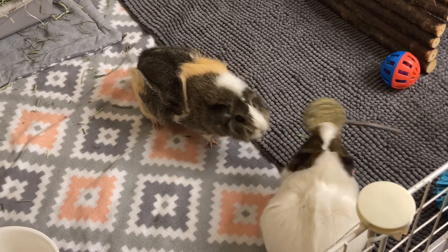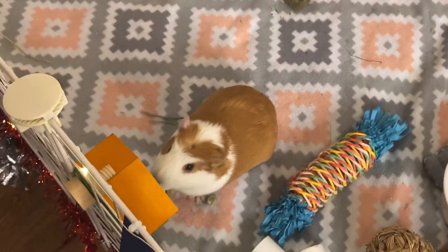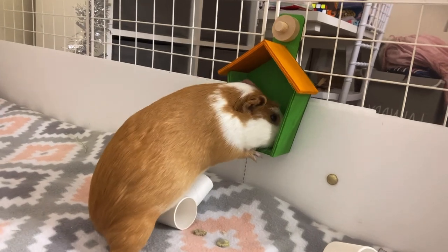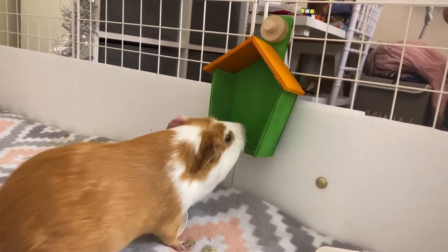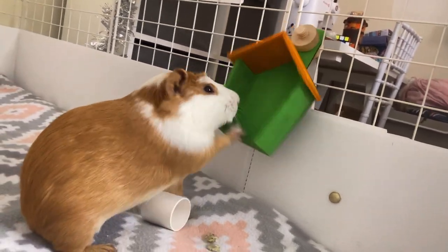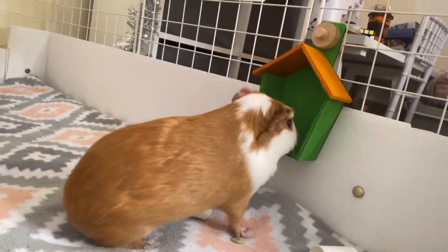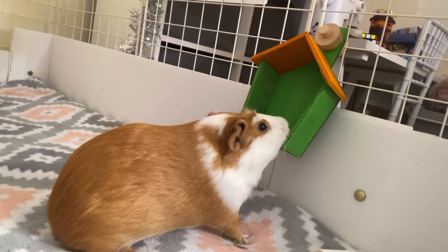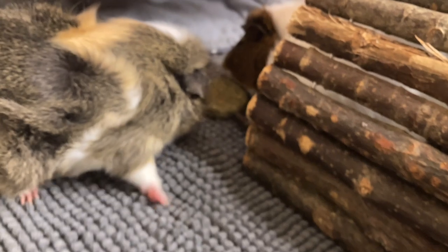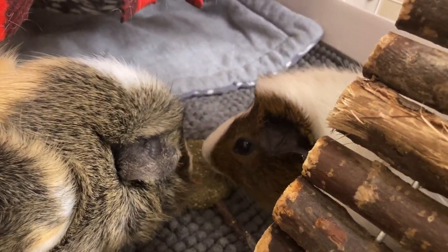Oh! This is the best part about guinea pigs. Honestly, guys, it's so fun to watch him. He is going nuts over here, guys. This is so fun. Oh! He's figuring it out. What is your goal here, buddy? I think he likes it. Thanks, Oxbow. Guys, he's having so much fun.